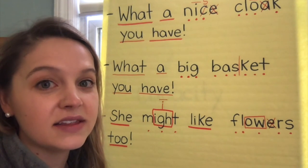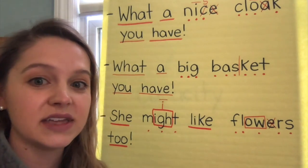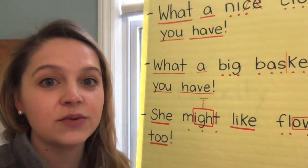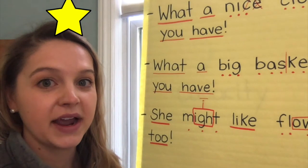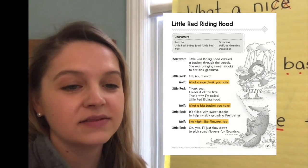I'm going to be reading the other parts that you see, and you're going to help me out with the yellow parts, the ones that the wolf is reading. You're going to know it's your turn to read when you see a star in the corner of the screen right above my head. All right, this play is called Little Red Riding Hood.